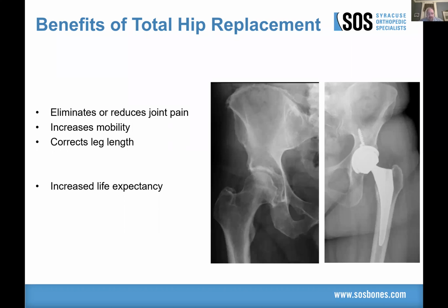And then, the purpose of both hip and knee replacement is to reduce joint pain and improve mobility. With hip replacement, we have the ability to affect leg length a little bit. If patients have congenital deformities, we can change their leg length a little bit intentionally to restore leg length if it was lost early in life due to deformation or hip dysplasia. And both hip and knee replacement tend to increase life expectancy.